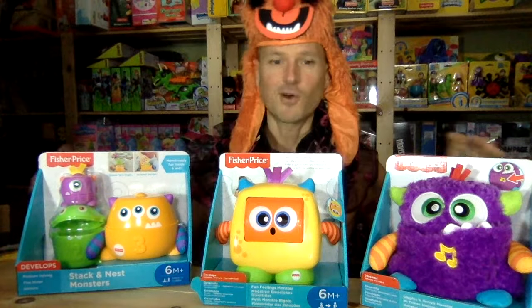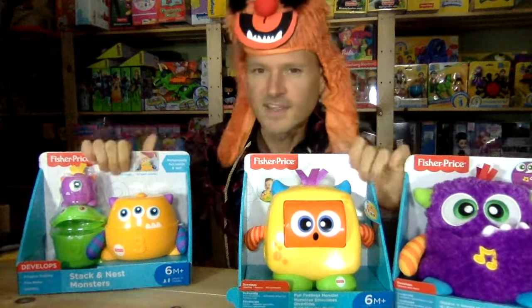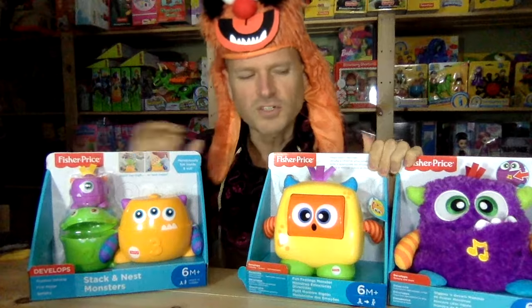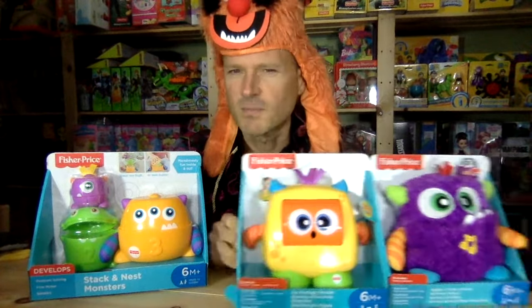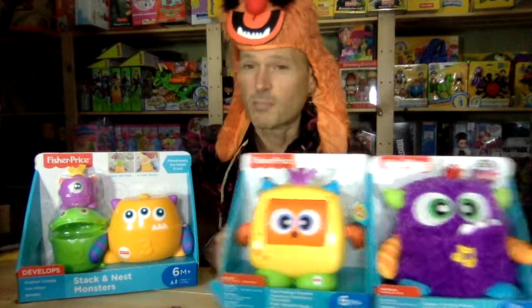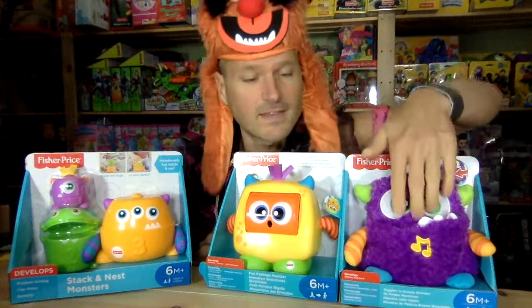Okay, so I got these two a while ago, and this is a new set that just came out. You can still find these in stores. You're also going to be able to find them in some off-price stores, maybe marked down a bit more. But they're pretty cheap in Walmart to start out with. That's your best place to get these.